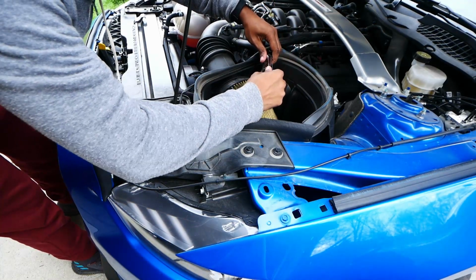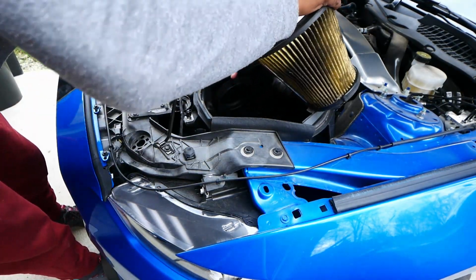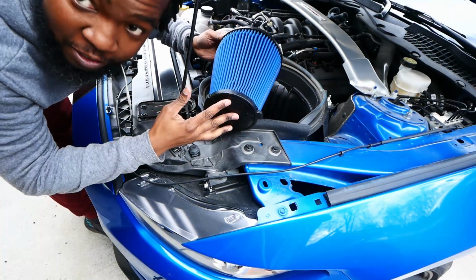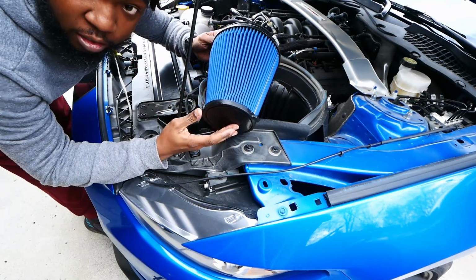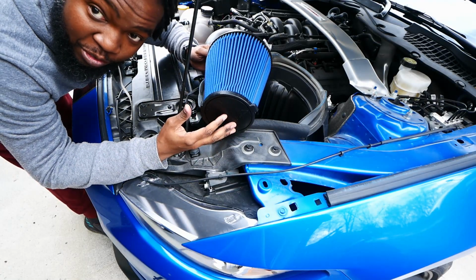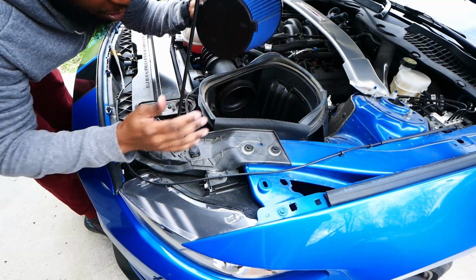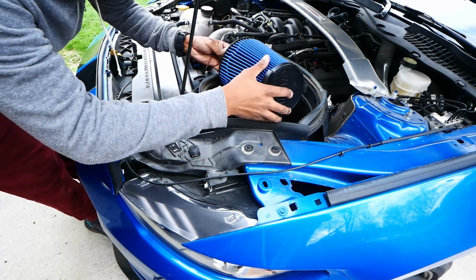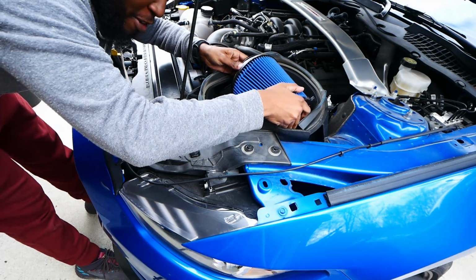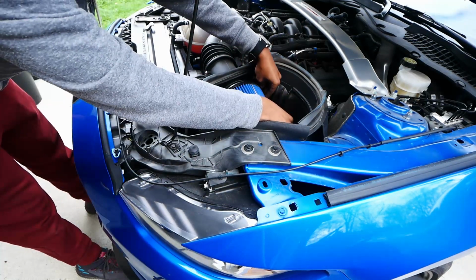So I'm going to loosen this up with the ratchet. Take this thing off. This filter has a much better filtration system, so it wouldn't clog up like the other one, and it's reusable, so I can just wash it and reuse it all over again, and it gives you a little bit more power, at least 30 wheel horsepower. Just kidding, I know some of you all don't understand sarcasm. So it's just as simple as sliding that right on.